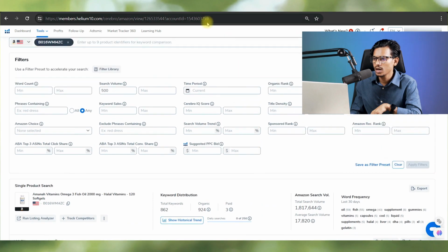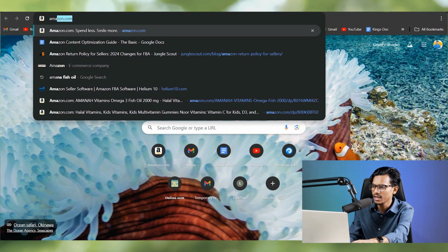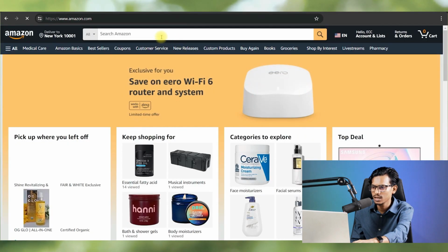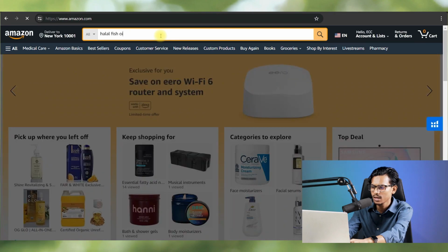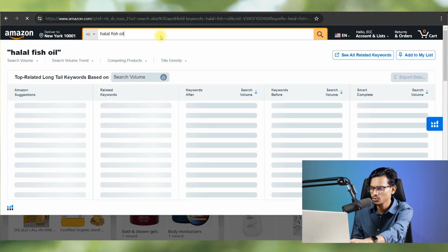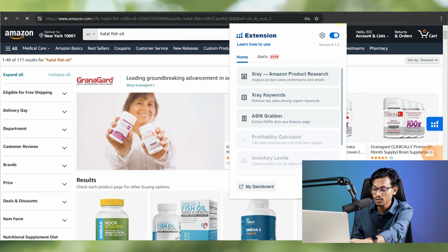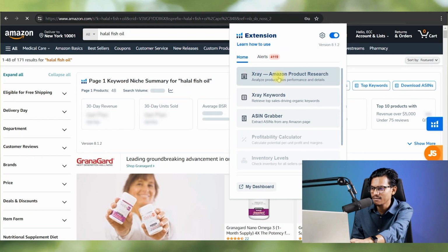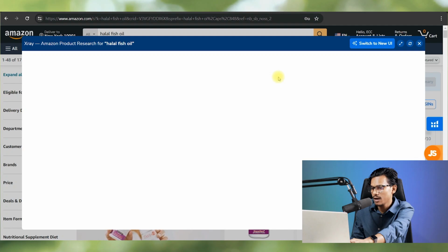So what I'm going to do is go to Amazon.com here, write halal fish oil and search. With that, I'm going to try to find all the relevant competitors this listing has, and then find all the relevant keywords that the competitors are ranking for. It's kind of loading.